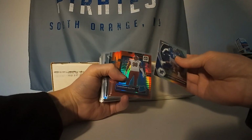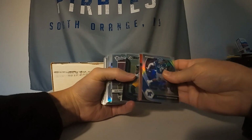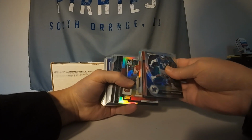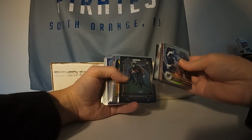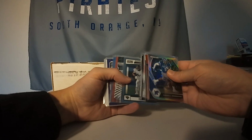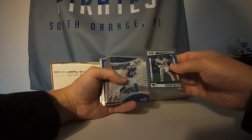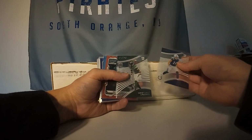Prizm, and then we have some parallels. Walker Elite, Optic, Prizm Black, Jalen Hurts. Now these cards, I know it's silly, but I love clear cards. They're just cool looking.